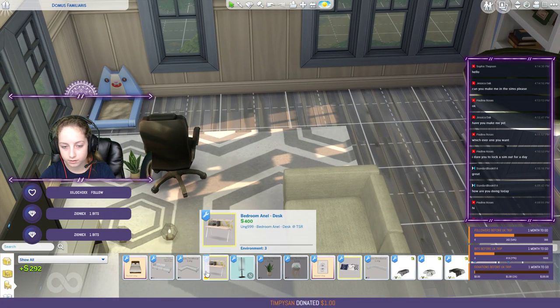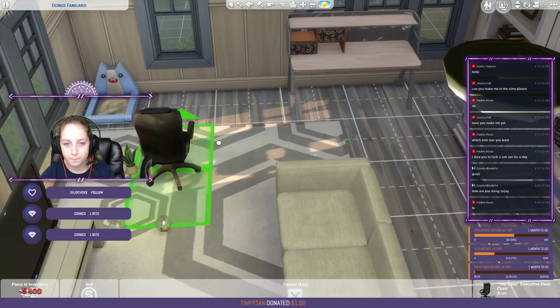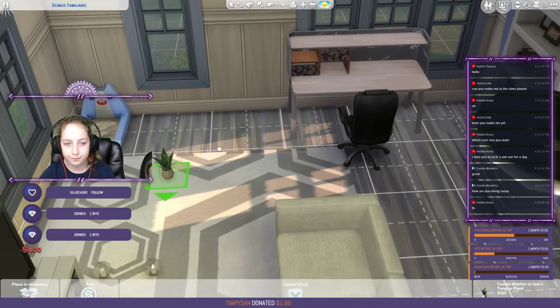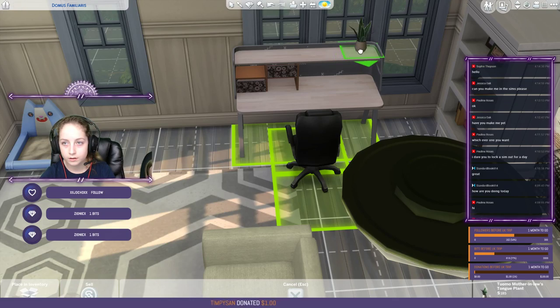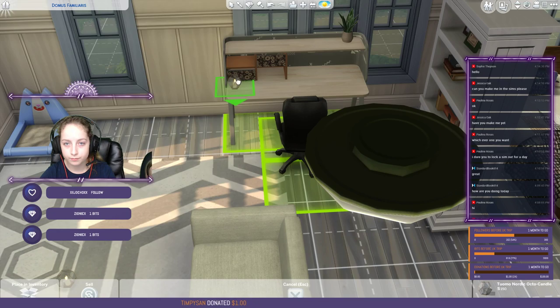We're gonna replace the desk with something better. I like that one. Okay, this putting that here seems like a fire hazard.